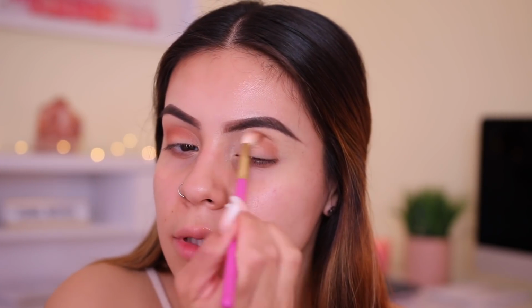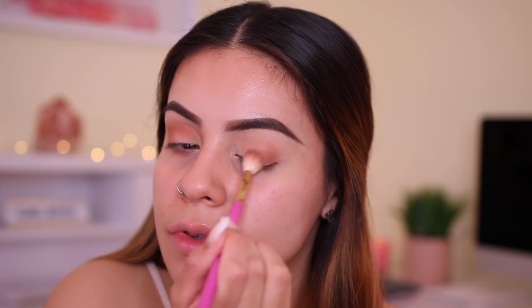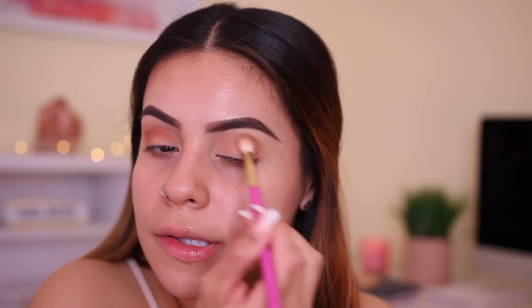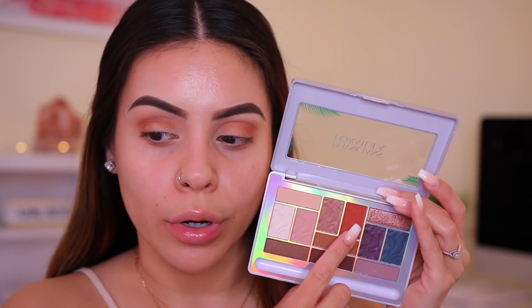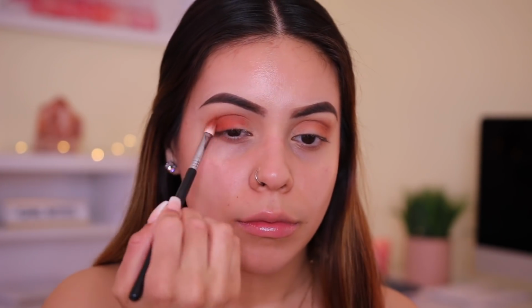These are very pigmented. I really like the butter collection from Physicians Formula. It literally is what it says. It's like butter. And I love the fact that these smell like summer. It's just such a vibe. I love it. I'm going to take this shade right here, which is like a burnt orange, and I'm going to be applying that in at the crease as well. I'm going to also take that shade all over the lid.